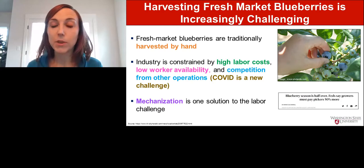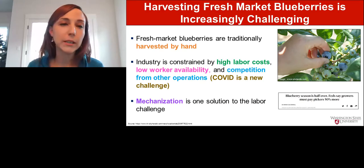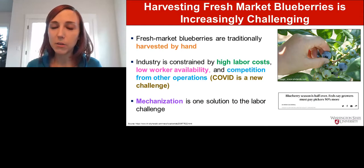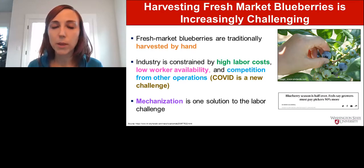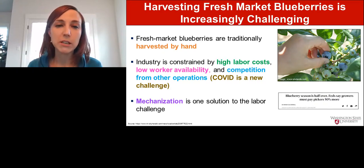So even though we're in the Northwest and we are working with northern high bush blueberry cultivars, the challenges of harvesting blueberries for fresh market are experienced nationally and globally. Fresh market blueberries are traditionally harvested by hand in order to achieve high fruit quality. However, with the rising cost of labor, decreasing worker availability, as well as competition from other operations for a limited labor pool, there are a lot of challenges when it comes to finding adequate and cost-effective labor to harvest blueberries for fresh market. Layered on top of that, this year was COVID, where now we have to be faced with staggering workers within the field and physical distancing to ensure safety. So this brings another dimension, emphasizing the importance of machine harvesting for fresh as a means to efficiently harvest blueberries for fresh market.